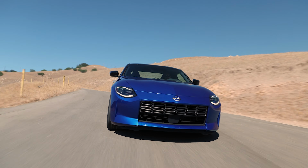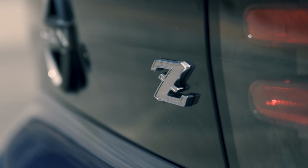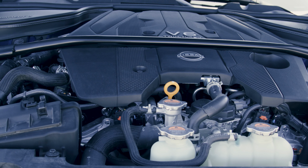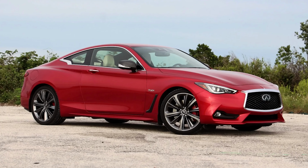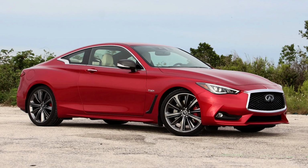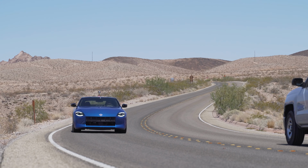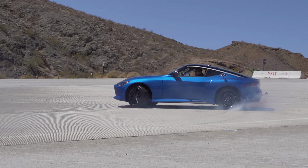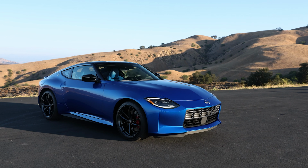Yes, I love tech, but I still love a gas-powered sports car, and the Z has always just hit different for me. Now, they're calling this just the Z with the new 2023 model, and it's powered by a twin-turbo 3.0-liter V6. It's the same engine that powers the Infiniti Q50 and Q60 Red Sport, and with its 400 horsepower at 6,400 RPM and 350 pound-feet of torque at 1,600 RPM, that is more power and oomph than you have in the 370Z.